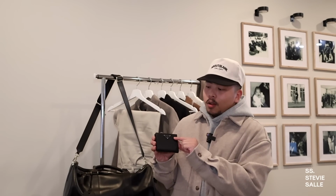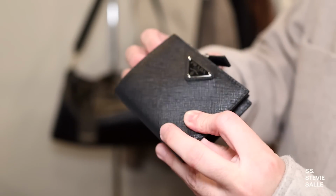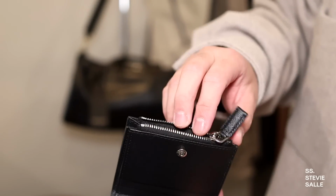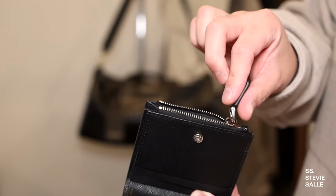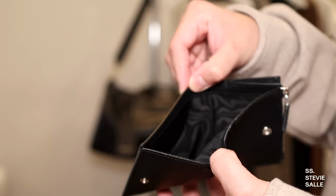So as you can see, nice little Prada logo right there with the emblem and the nice Saffiano leather that Prada does so beautifully. You open it up like this, and then it just has traditional card slots right there. On the top, you have a nice zipper moment for your loose change and anything you want to keep concealed. And then when you turn it on its side, it just acts as a traditional bifold.